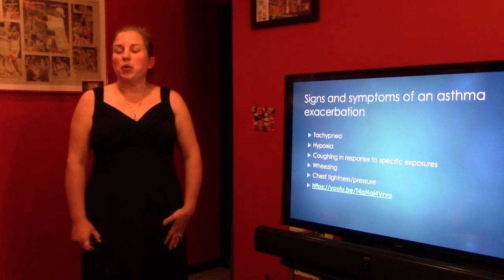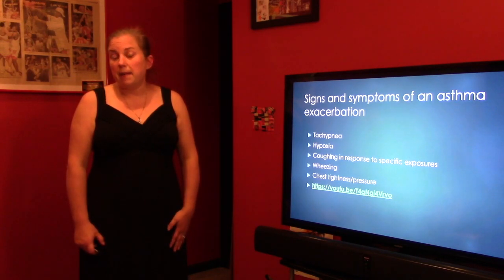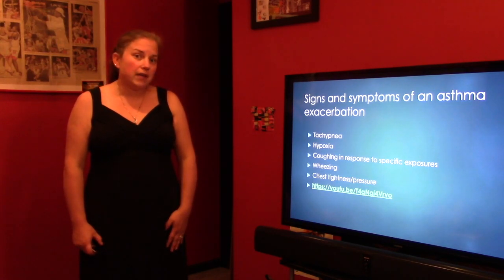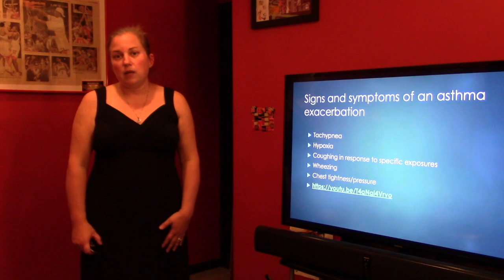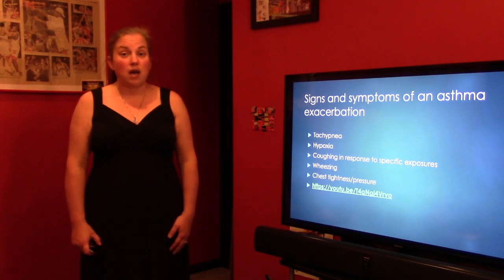The patient will be breathing faster, or tachypneic. They might be hypoxic, with lower saturations. They might be coughing, and the coughing is a response to one of those triggers we just discussed. And they might complain of chest tightness. Classically, asthma patients are going to be wheezing, so you need to take that stethoscope and listen to their lungs.